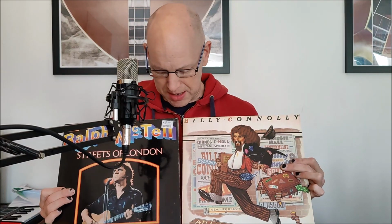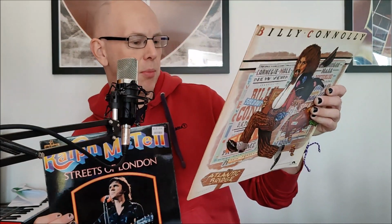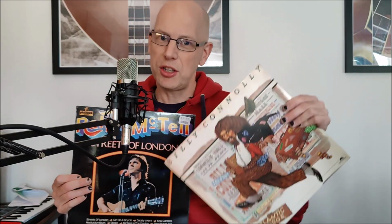And I'm going to show them as a twosome because I do have a bit of a story to go with them. I did find them both on the same day. I don't think I found them both in the same shop, but anyway. So we've got Ralph McTell, Streets of London, and Billy Connolly, Atlantic Bridge. Now, why are these two together? Other than the fact that they're both folky artists, or Billy Connolly was in those days. This is from 1976. Although his star was on the ascension, he was still playing in clubs, acoustic guitar, singing songs, telling funny stories. Now, why are these two together? Well, I have a rather irritating story.